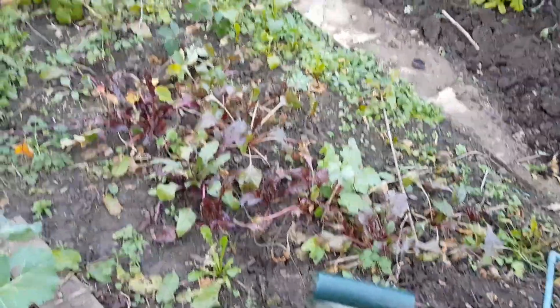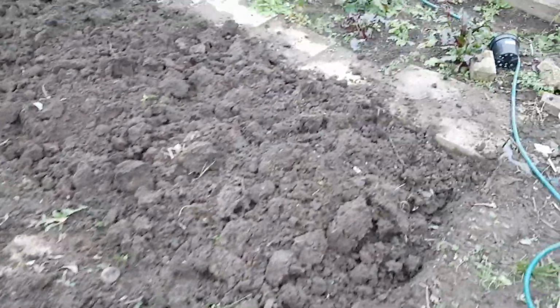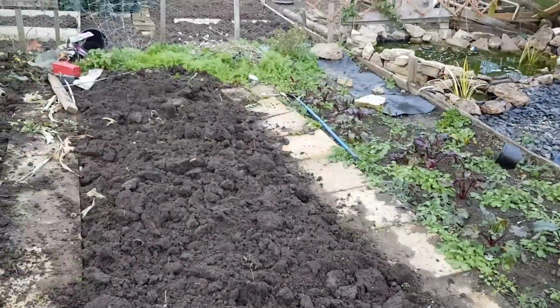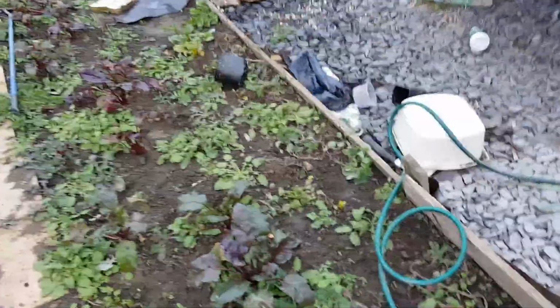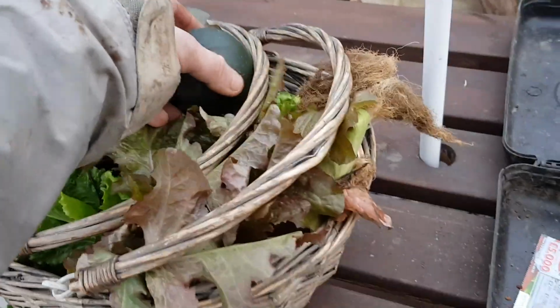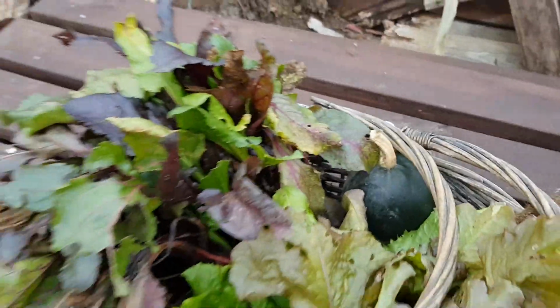That's what's left of the beetroot, what I've been picking today. Not much of that left now, is there? Got all that today, around the raspberries. Dug this one today, and then more beetroot. Put that in there. Let's go with the sweetcorn, beetroot, and some turnips in there.